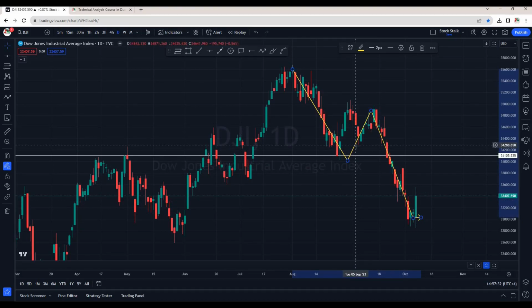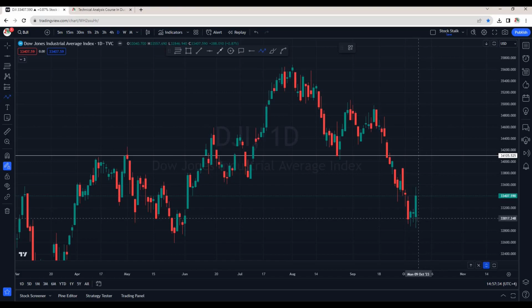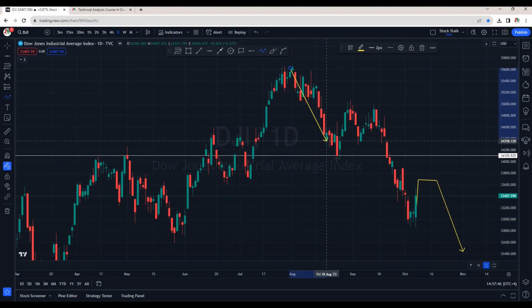Why is that? Because there are good chances it may just go up, hit the resistance that is around 33,685, make some sideways momentum, and then we can see a new low. Similar to this scenario, if I have to explain, it went down from here, made a high, and then it made a fresh low, breaking the support.